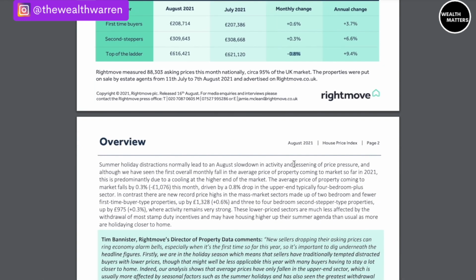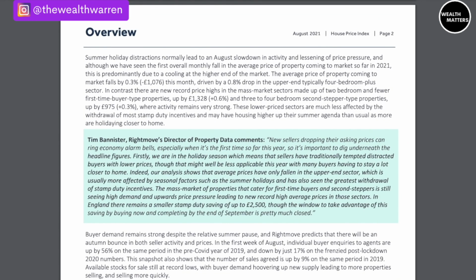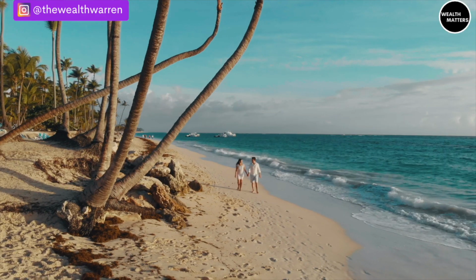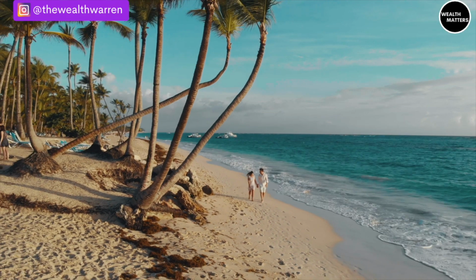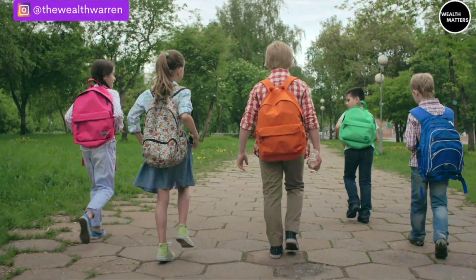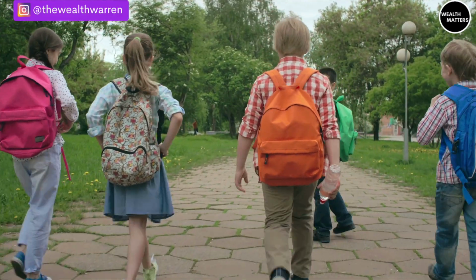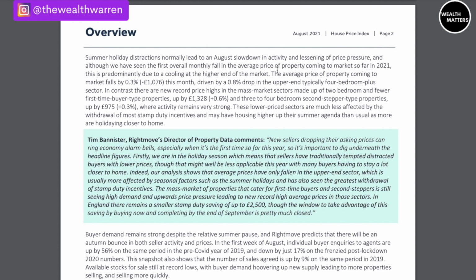So let's go further down. What is actually driving this? What is driving the overall decrease in property prices in the UK? Well, one thing, guys, summer holidays. That's the main thing that has led to a slowdown in August. Typically during this time of the year, when children are coming off of school and families are going on holiday or taking breaks, people aren't really trying to move. So year on year, you generally tend to see a slowdown of the housing market in the UK, and thus a lessening of price pressure.